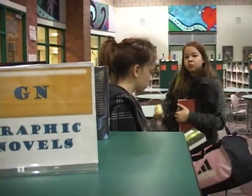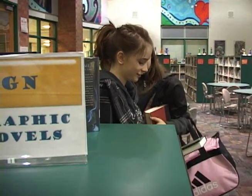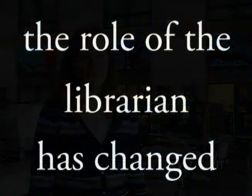Interest in reading sometimes lags in middle school. Students this age get busy with extracurricular activities and may have a difficult time finding reading materials that match their changing interests and reading abilities. The challenge then for libraries in the middle school is to provide a wide range of high interest reading materials and help students learn how to make good choices. It's important to keep students reading, as there's a strong correlation between reading for pleasure and academic success.